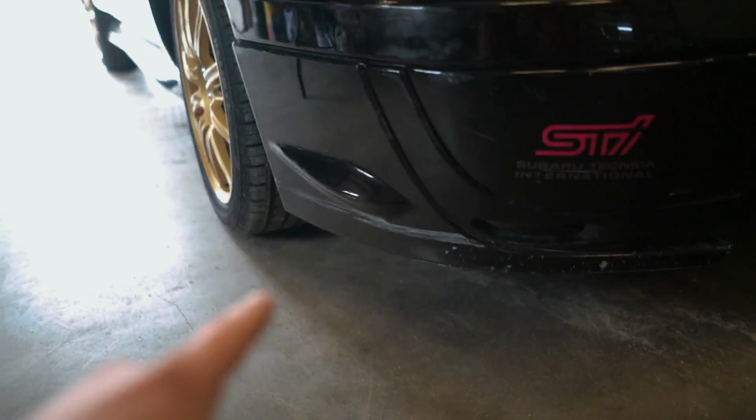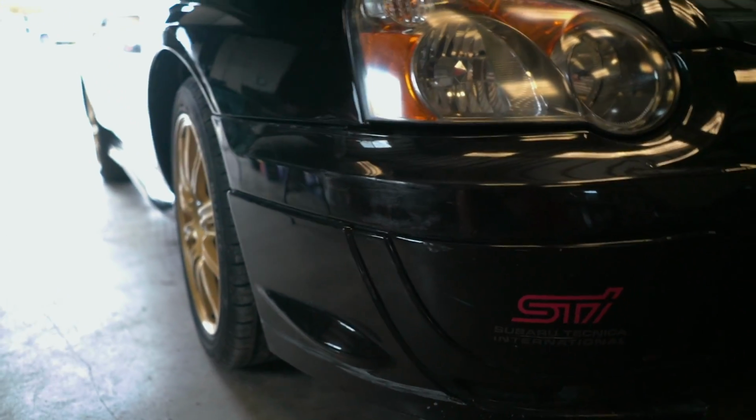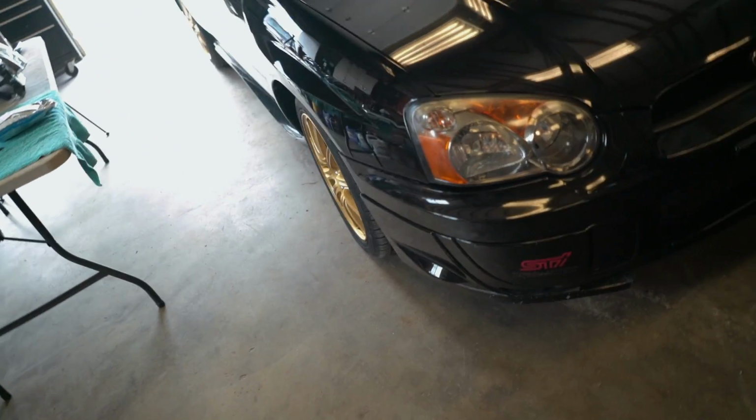Hopefully I don't need to get that repainted down there. I think it's just a white mark that can be buffed out along with that white stuff on the bumper, and we need to do the headlights on the car. There's ways to go. We also need an alignment, which is what we will be doing today along with the new mod.